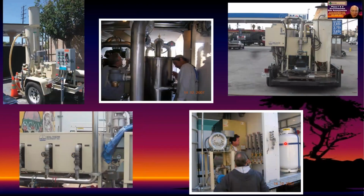You see here a fleet of several machines that we use to extract gasoline from groundwater, gasoline that was floating on the water or as a vapor in the soil.